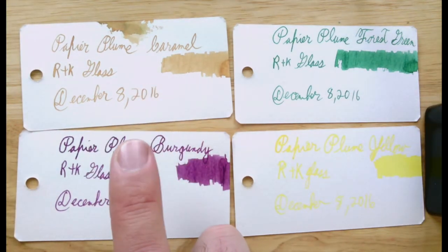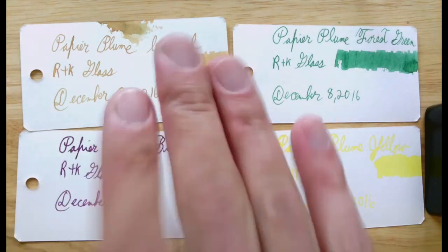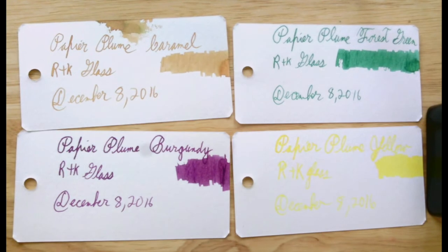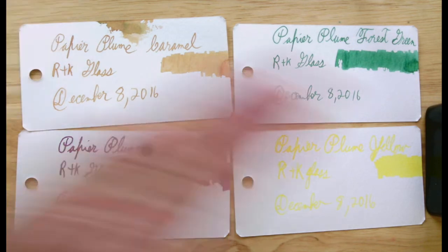Now, I found them reasonably quick to dry. Not amazing, but reasonable. There's some shading right there. I won't say these things set my world on fire, but I was impressed with them. So if my viewer is interested in Papier Plume, I would suggest buying some samples first and just finding out, because honestly, none of these 4 blew me away.